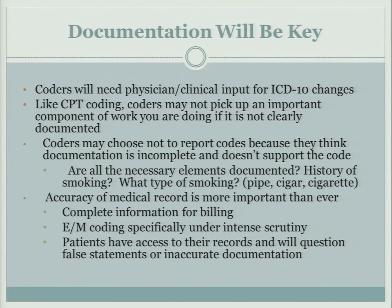One thing I also want to point out is that E&M coding specifically is going to be under intense scrutiny. So you need to be very careful and make sure you have complete information for billing on those.